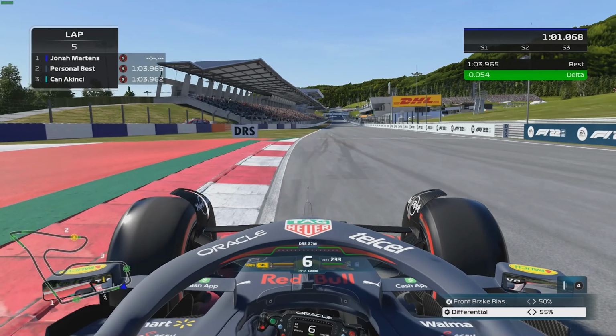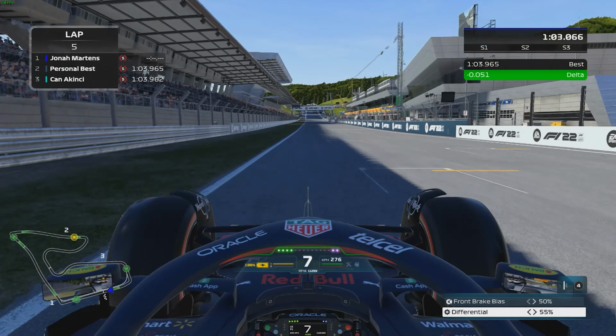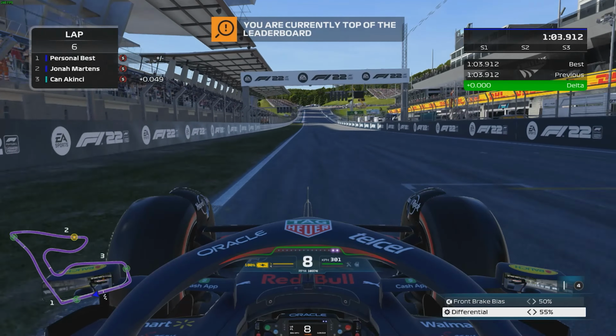Throw it through the last corner. Don't run out wide and invalidate your lap, and that is the perfect lap around the Austrian Grand Prix.